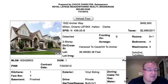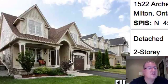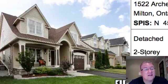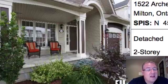Now, I like what they did with this one on Archer, because we're so used to seeing these front shots, and so this one's off to the side, shows the beautiful gardens here. You've got a nice front porch, so it highlights the strengths of the listing. You can even see a little bit about the neighbors too, and this is a Lindsay. It's 1,800 square feet. We profiled one yesterday as well.